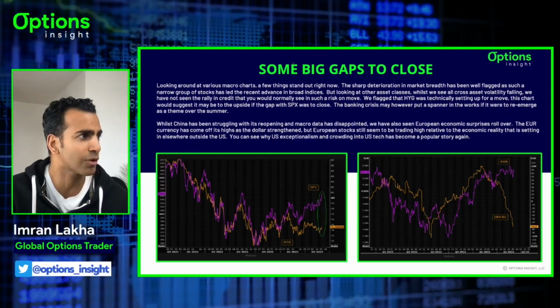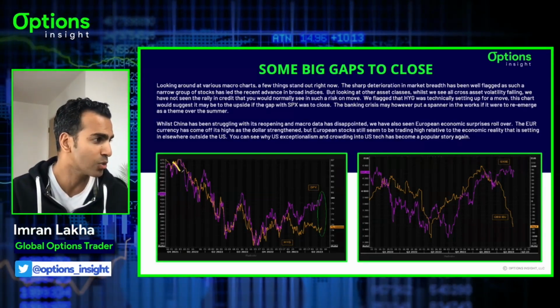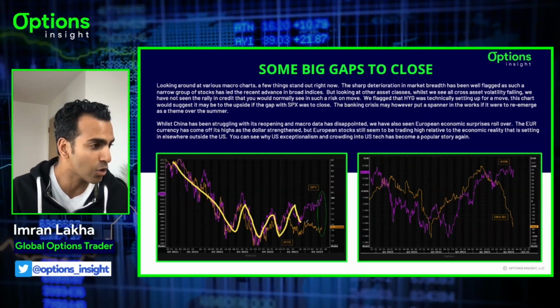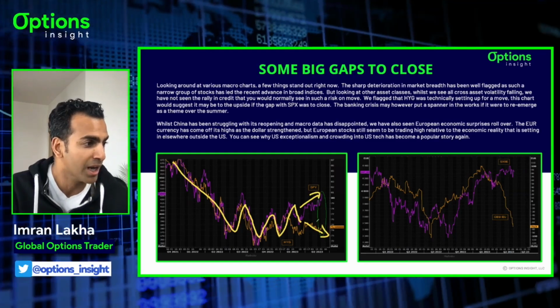Normally, you would see credit rally quite hard with that. So you'd expect credit spreads to come in and you'd expect to see the likes of HYG rallying. Now, if we look at the chart, HYG versus S&P, those two tend to track each other quite well. So if we go back to 2021, quite a strong connection between these things and the swings that they have. We've now got quite a big divergence, quite a big gap forming between the SPY and HYG.